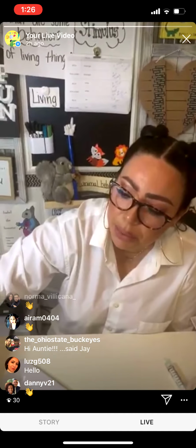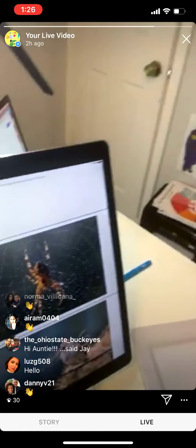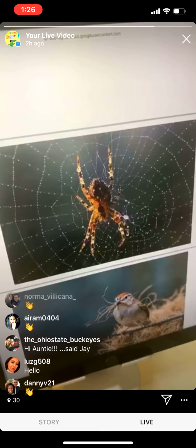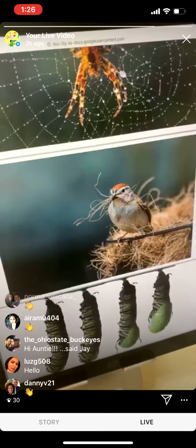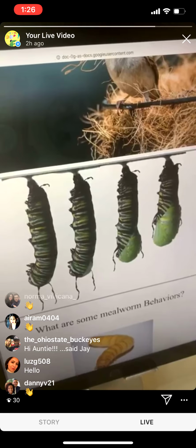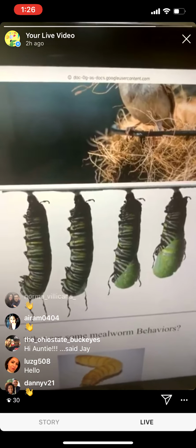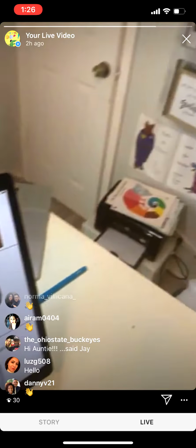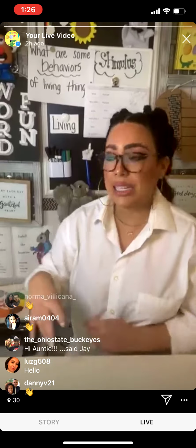So here are some examples of other animal instincts. I just talked about a spider making a web. No one teaches that spider how to make a web. It just knows how to do it. Or a bird building a nest. It's another instinct. Or a caterpillar becoming a butterfly. Those are all instincts that animals have. They just know how to do them. Okay, so all of these behaviors that we've talked about today that animals do are called instincts, innate behaviors.